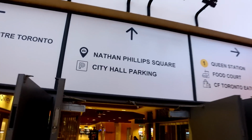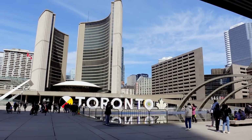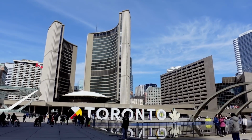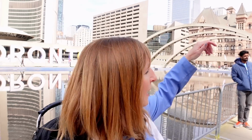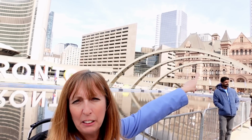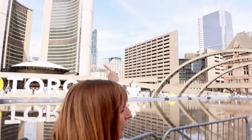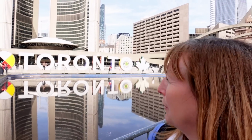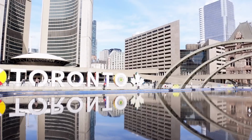Nathan Phillips Square is at City Hall. Here we are. Toronto City Hall, Nathan Phillips Square. So we made it up to City Hall. We are here on Queen Street, near Bay. Yes, Queen and Bay. If you look over to the right, this is old City Hall I'm pointing to over there. And then behind me is new City Hall. It's not so new now, but it's called newer. I think it was built in the 70s, if I remember correctly.